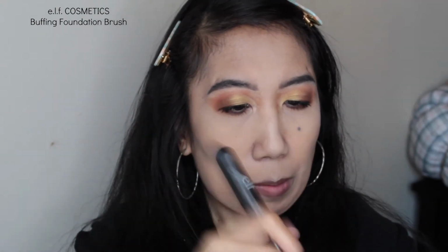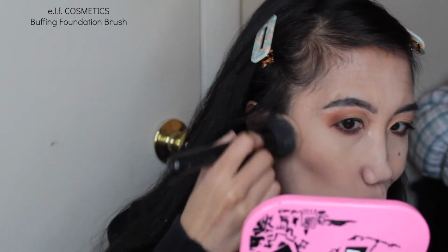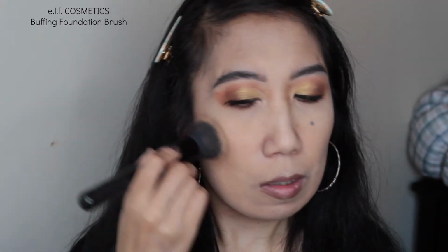So I'm gonna go and take this e.l.f. This is actually a foundation brush. I'm gonna take this and just dip that right there. Hopefully I'm doing it right. And I'm just gonna tap some of it off of my hand. I don't even know if I'm using the right brush for this. Maybe I'm not. Okay, I see it. Oh yes, I absolutely love how this is going on. I'm just gonna tap that.